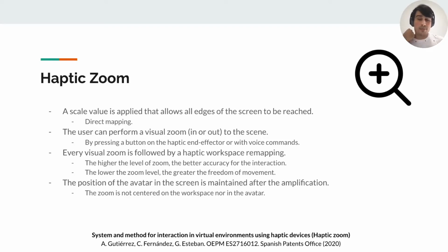But besides this, the user can perform zooms, amplifications to the scene, in or out. And each amplification is followed by a workspace remapping, so we can do visual amplifications and haptic amplifications too. The key point of the Haptic Zoom technique is that the remapping is performed while we maintain the position of the avatar, of the virtual representation of the stylus. So neither the avatar nor the stylus moves during the zoom.